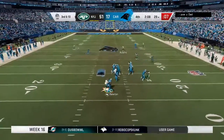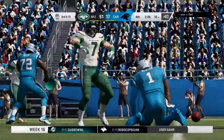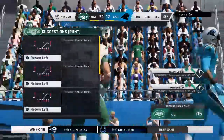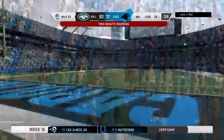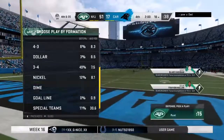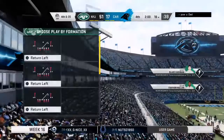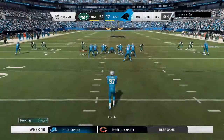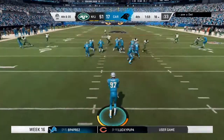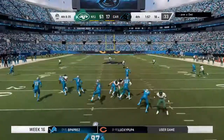Operating from the gun, Newton. And the Jets pressure too much as down he goes. Here's Michael Pilardi now. Just 2 minutes remaining here in the 4th quarter of what has been a one-sided affair. So it's Panther football as we welcome you back. And let's see what they've come up with offensively after having time to talk it over.